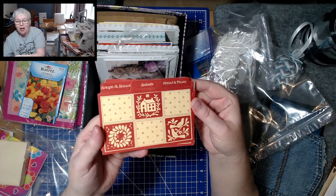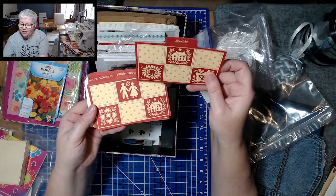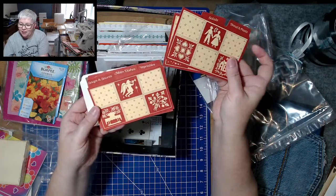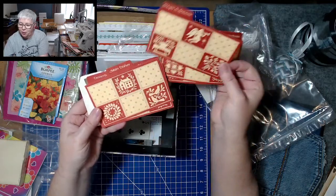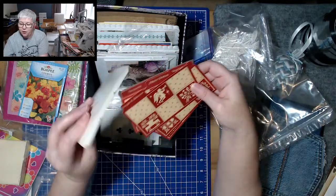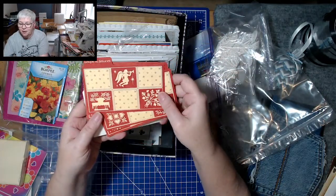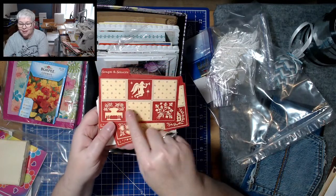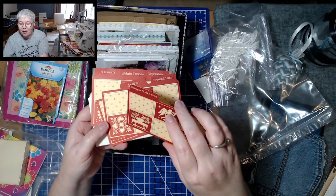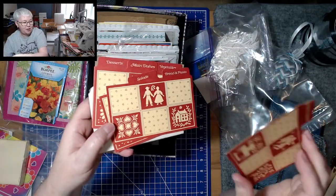Don't they look like quilt blocks? Look, isn't that so pretty? You can find inspiration for quilts everywhere. Isn't that so pretty? These are little dividers for recipe cards, but they look like quilt blocks. Like, wouldn't you just love to make a whole quilt with that block right there? Wouldn't that be gorgeous?